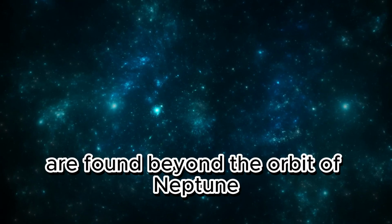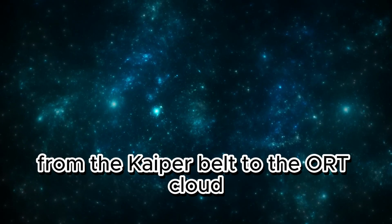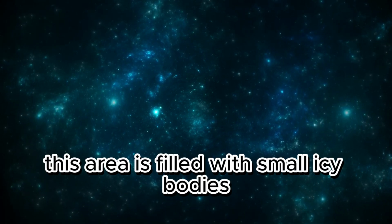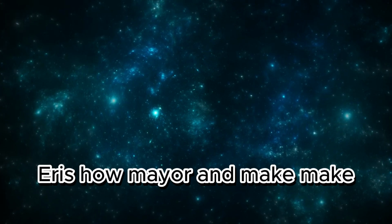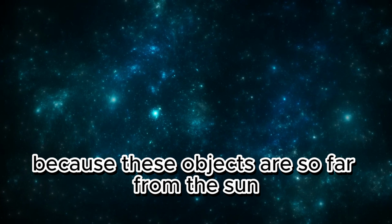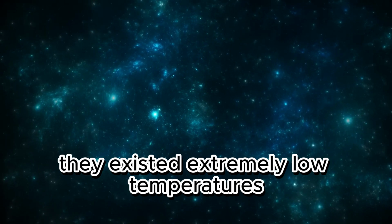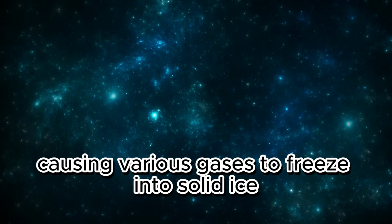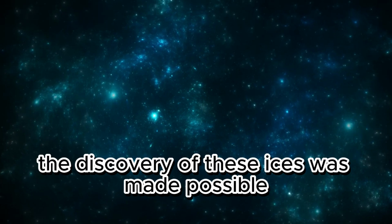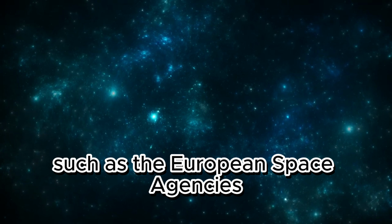Trans-Neptunian objects are found beyond the orbit of Neptune, stretching across a vast region from the Kuiper Belt to the Oort cloud. This area is filled with small icy bodies, including dwarf planets like Pluto, Eris, Haumea, and Makemake. Because these objects are so far from the Sun, they exist at extremely low temperatures, causing various gases to freeze into solid ice.